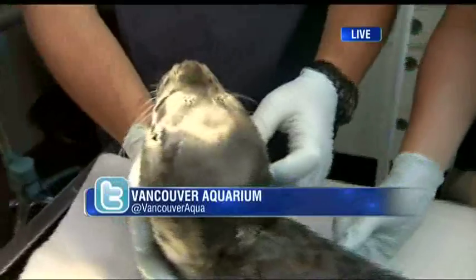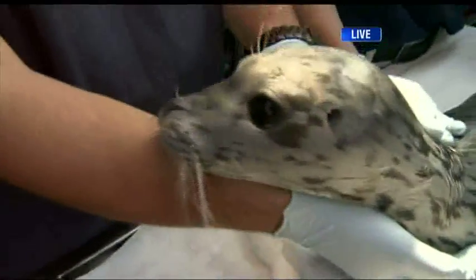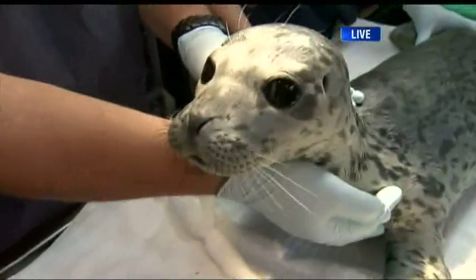But back at the station, good morning to Little Dipper. Glad you're doing okay. Oh, Dawn, that's adorable. Look at those eyes. Team's doing a good job over there.